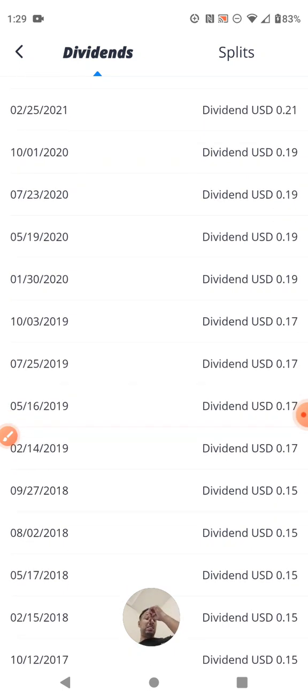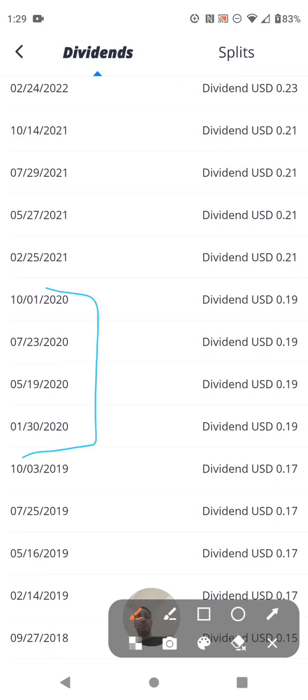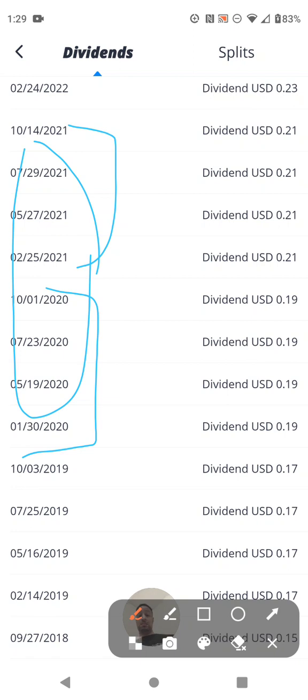Going back in history, now let's just look at that. Let's see in 2020. It's just confusing because like I said, all those numbers are throwing it off. Obviously they pay 4 times a year. They're just paying at random times. I'm really just focused on the dates, to get a consistency of when they pay. Even if it's the same month, that's still fine. But if the months are off, it throws everything out of whack.